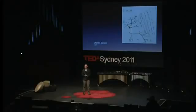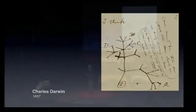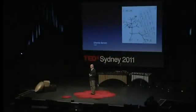Another scientist with very big ideas, the superstar of biology, is Charles Darwin. With this famous entry in his notebook, he begins in the top left-hand corner with, "I think," and then sketches out the first tree of life, which is his perception of how all living things on Earth are connected through evolutionary history, the origin of species through natural selection and divergence from an ancestral population.